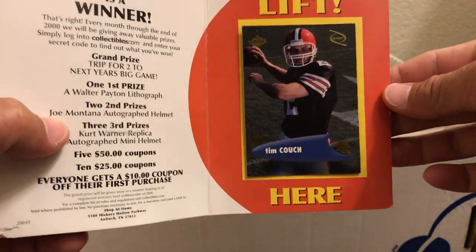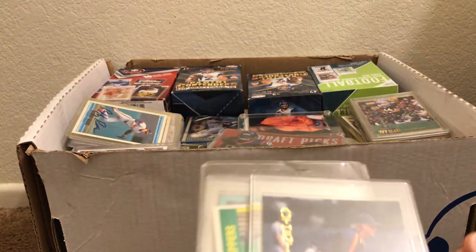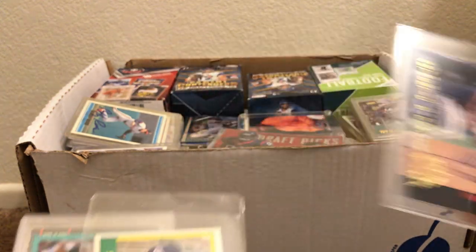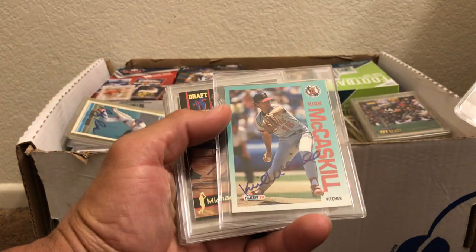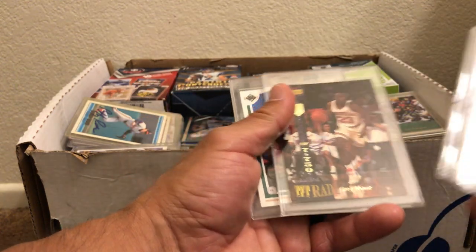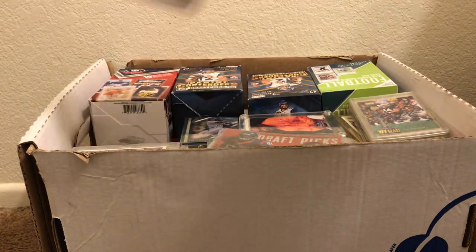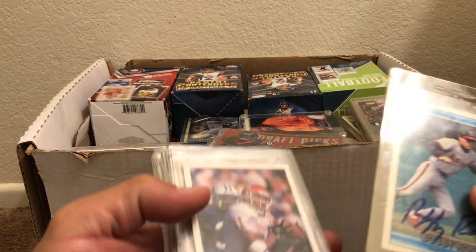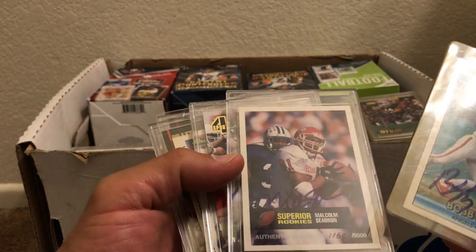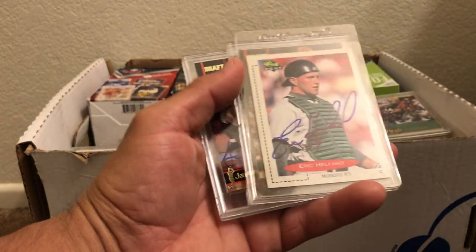Tim Couch, '99 Odyssey. Bunch of random autographs on the top. There's a cool one. Sell for $2, $3. Phil Nevin, Bobby Rose, Kirk McCaskill, Michael Hawkins, Greg Minor, Jeff Conine. What else we got here? Bobby Rose. I don't even know these guys. Malcolm Sebron, Bob. Who knows?